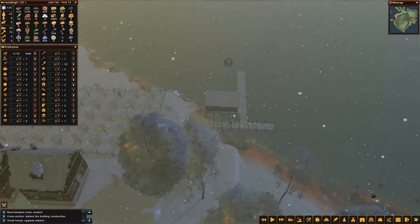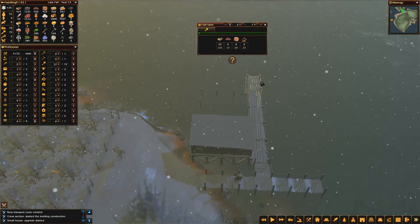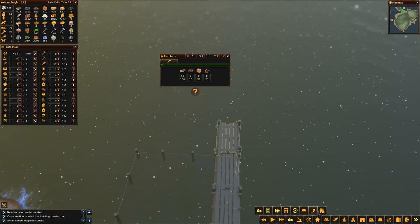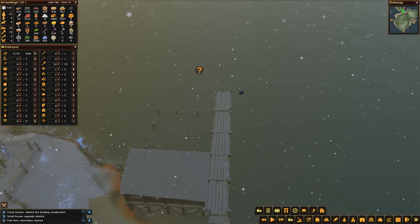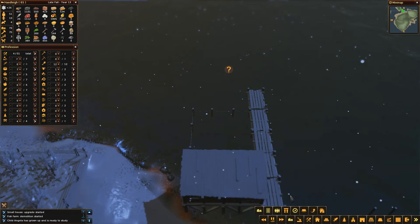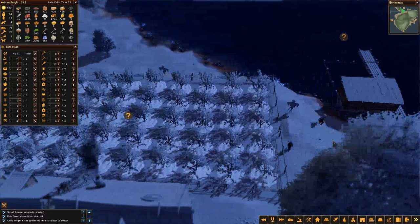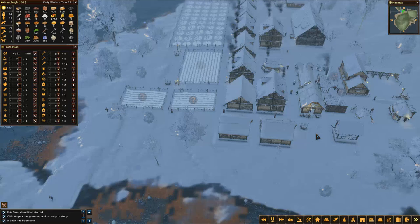All right. We still don't have anything figured out here, and I don't understand why. It's tying up 52 logs. Hopefully they'll go. I don't understand why that did that, why it wouldn't have built. But now they can go recover the materials and allocate them elsewhere. Okay. So, our building materials are looking good.